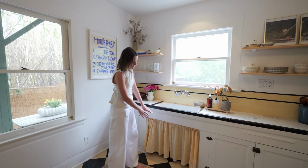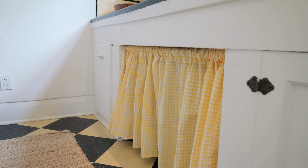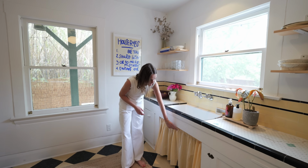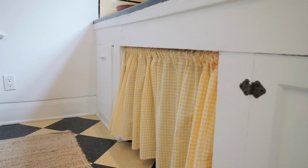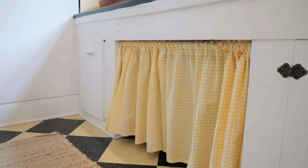We also have this area underneath the sink for storage. And something actually about the entire kitchen is there's a ton of storage in the built-ins, which we will look at, but I did add this little curtain. I think it's just so dainty and cute and kind of plays into that historical kitchen vibe without being cut off with a piece of wood. So it just adds to the charm.